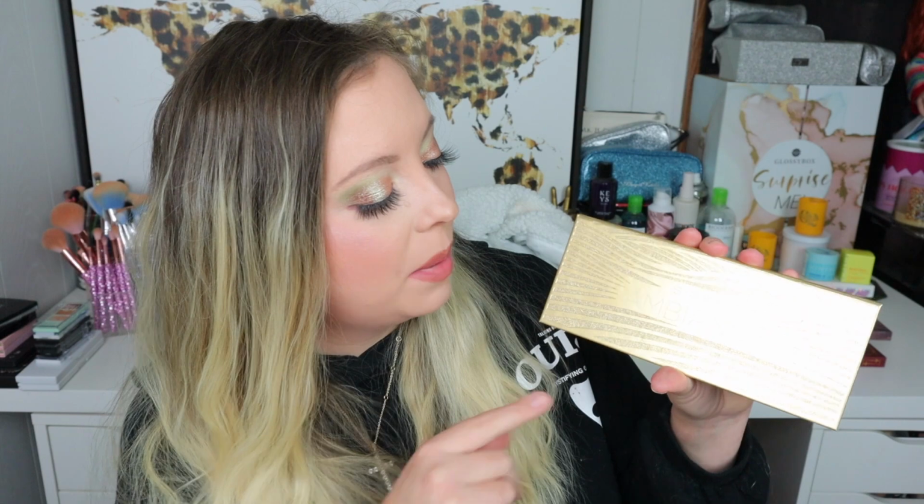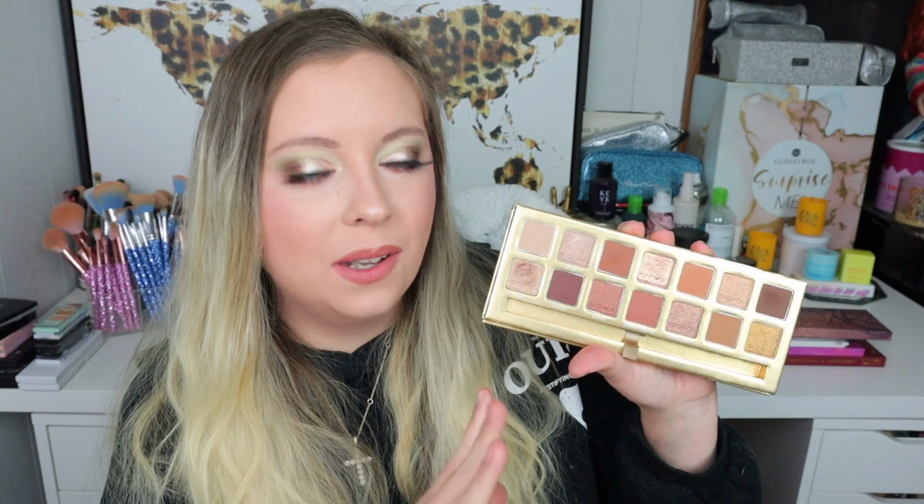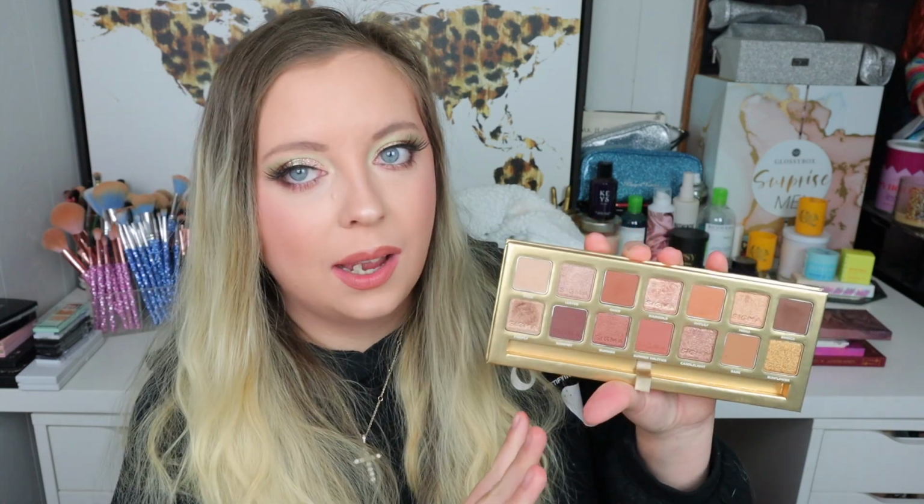This next one took me by surprise. This is from Sigma. This is the Ambiance palette. This was also sent to me. I thought, you know, I've been so much into cool tones, but this one surprised me and I fell in love, and I've used this one several times this year.